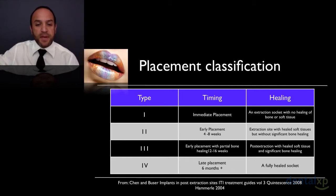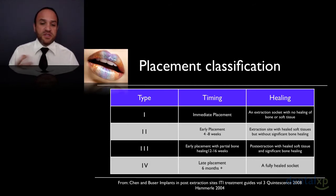Type 2 is early placement, 4 to 8 weeks, where there's some healing of bone and soft tissue. Type 3, which is early placement, 12 to 16 weeks, where there's post-extraction healing and extensive and significant bone healing. And type 4, which is late placement, 6 months plus, which is a fully healed socket. We are basically going to be talking about type 1 and type 2, the immediate placement versus the delayed placement on the other side.